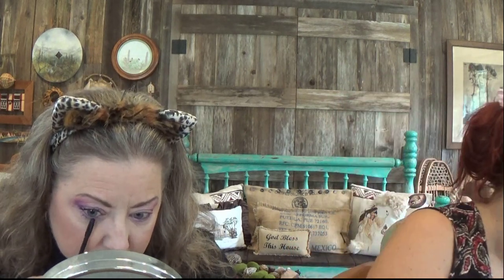Well, I don't like this palette. She's going to give you a hard pass on that. Oh my gosh, I don't like this palette at all. Yeah, and I have four other palettes by them I absolutely love that I was thinking about doing anyways this week. So I'm going to be doing a palette by, I think it's Too Faced.